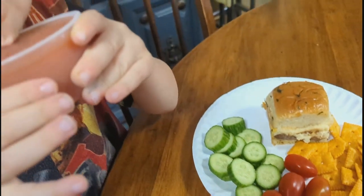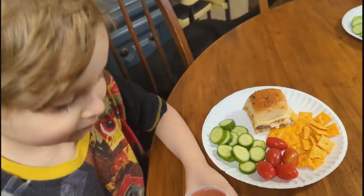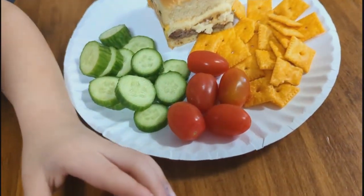The boys just had some leftover sliders with some Cheez-Its, some tomatoes and cucumbers, and some applesauce.